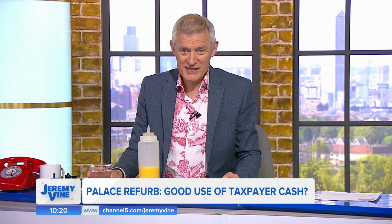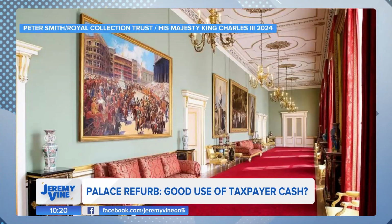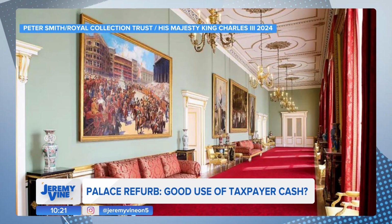Pictures show part of the work to the East Wing has been completed and will be on display to the public next month. There it is. Look at that. Although the full renovations aren't expected to finish for another 2 years.